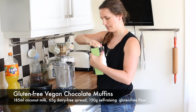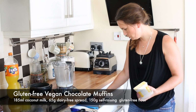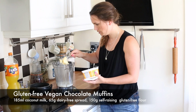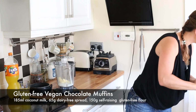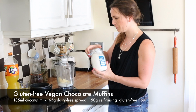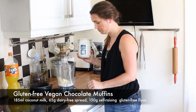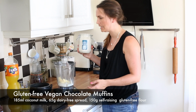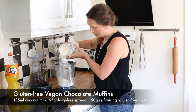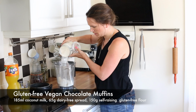With those blenders, it's best to start with the liquids. So 185 ml. I also use 65 grams of dairy-free spread. Just put that back to 0. 65. 150 grams of self-raising flour. Like I said, I only use the Free from Fairy. It's one of my friends, Vicky, who developed her own recipe because she wasn't happy with the free from flours on the market, and it's seriously amazing. I never went back to another flour blend. And it's self-raising. So 150.